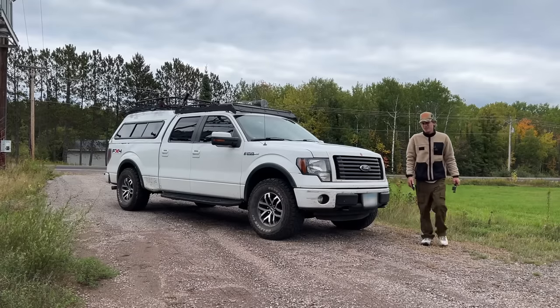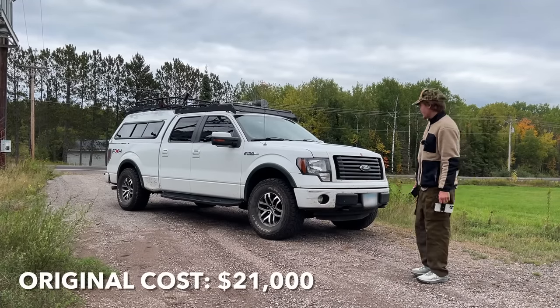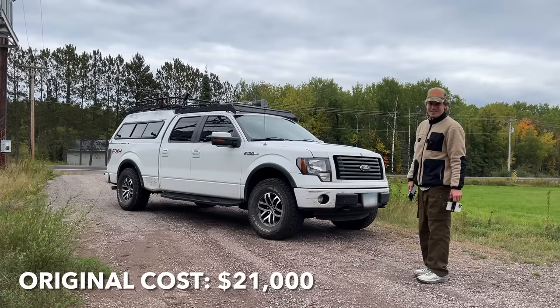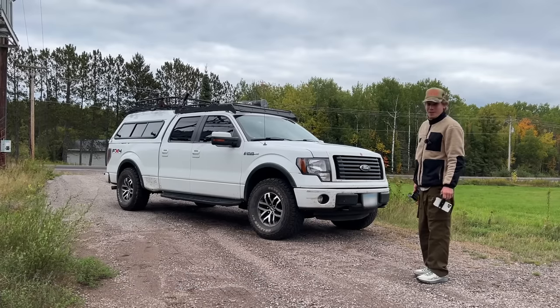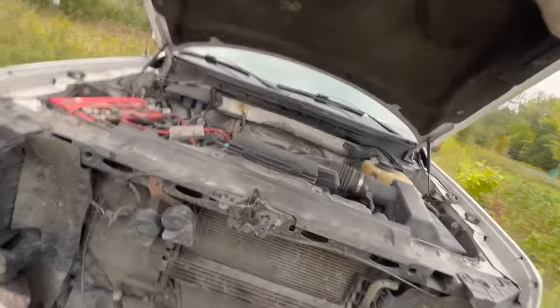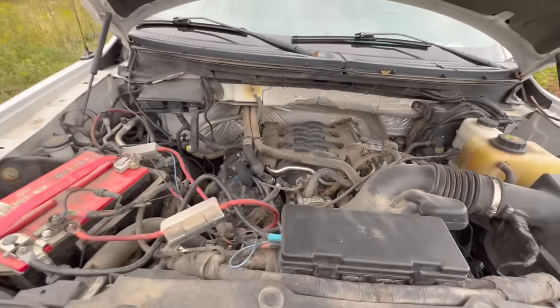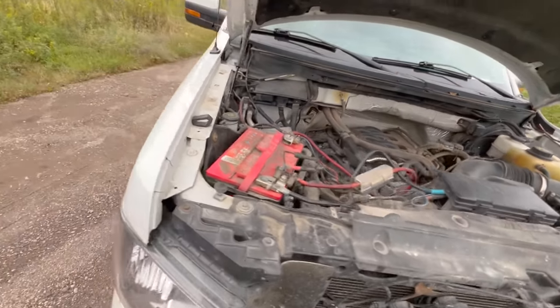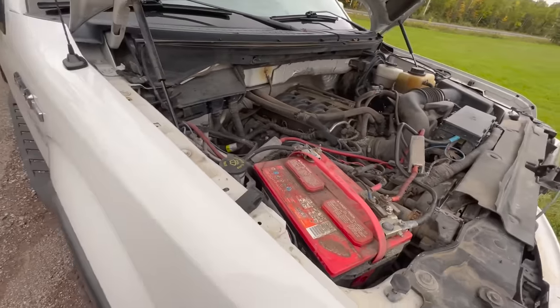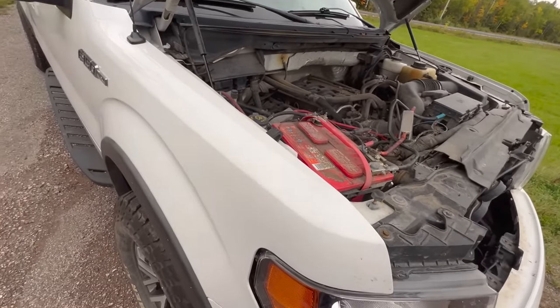Back in the day, I purchased this truck with 77,000 miles on it for around $21,000. And oddly enough, if I bought the same truck with the same amount of miles today, it would sell for about the same. Under the hood, we have the ever so famous 5.0 V8. I decided to go with this motor versus the EcoBoost because when I was buying a used truck, I didn't want to worry about a turbo going out.